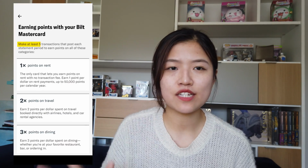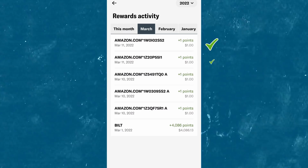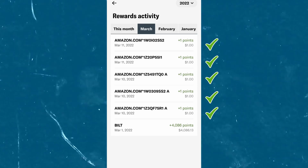Alright, everything I've talked about so far are some great benefits of getting Bilt, but are there any catches? The first catch is that you actually have to make 5 transactions every month to be eligible for those rewards points. A really easy way to do that is to charge $1 to Amazon Balance. That's what I've been doing every month.